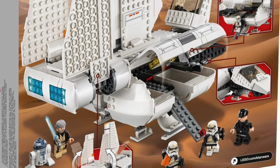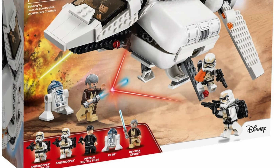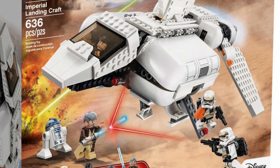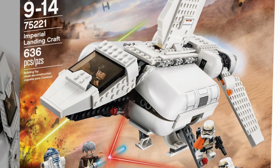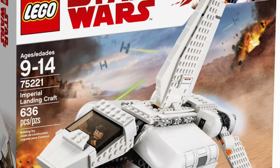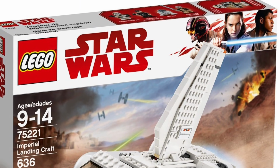You can place characters in the cockpit, and most importantly, this build is just so solid and well rounded and finished off. Like the 2007 version was just, you know, a little bit chunkier, not quite as strong. You had trouble picking it up in certain places, so props to LEGO for really figuring this one out and putting together a very refined model.